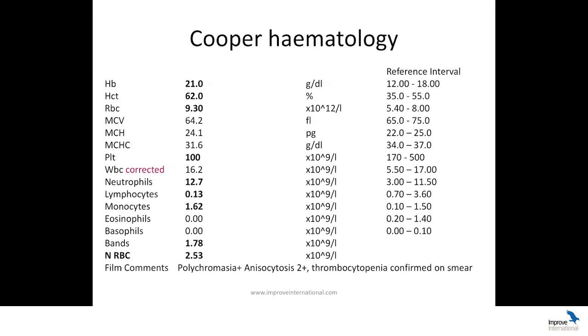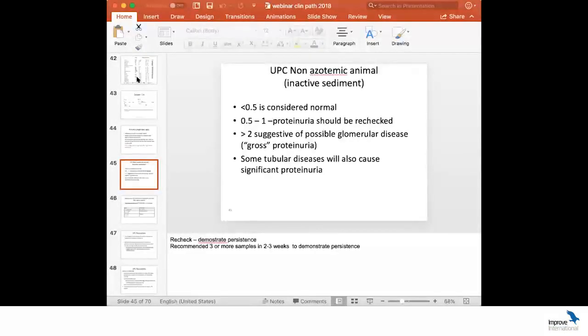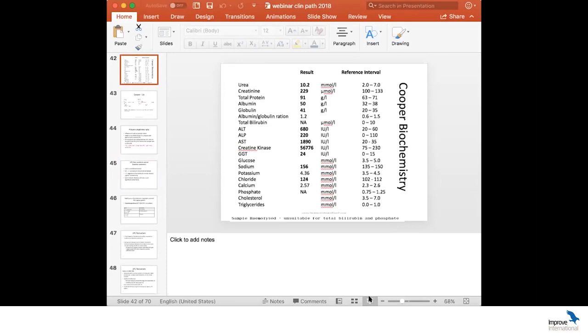So we then, with the biochemistry, it's not moving forward. This is so disconcerting because then it moves 3 slides forward.